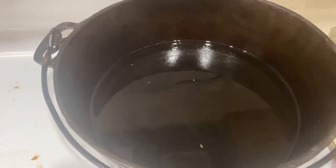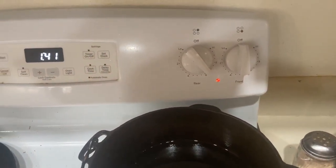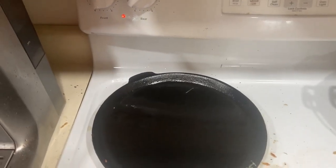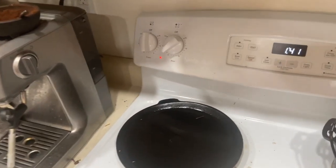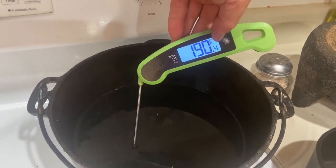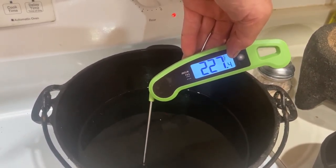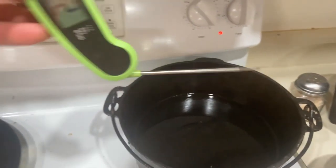Got my oil heating up to 350 exactly, and that one's all said and done, so that one's good. Got my pan heating up there, just to get it nice and toasty, and probably dry fry the mushrooms first for a bit. Our temperature right now is about 245, 240, 230, so we got a little ways to go there.